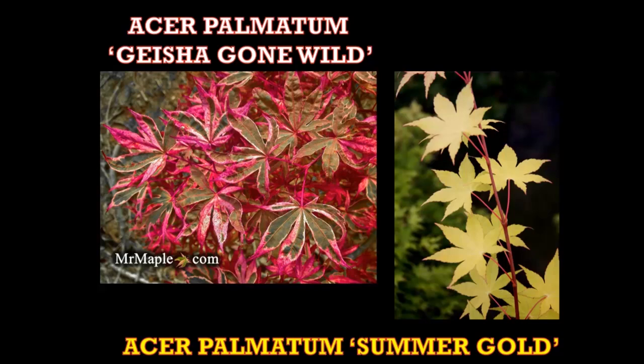And that's one of the reasons why we don't like patenting maples too, because you'll have two people come up with a very similar plant half a world apart. Geisha Gone Wild comes from Oregon, where Shiraz originated in New Zealand. Both are the same sport essentially off of geisha, but they're different plants, so they're different origins. They didn't come from the exact same place. Nobody ripped anybody off, but essentially they're identical plants.